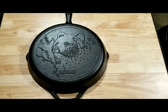This big boy here was another Father's Day gift when we went up to the Lodge store for Father's Day 2020, and picked up the Bear 12-inch Wildlife series. It's a favorite one. I like it. Of course, it's got the bears on it.